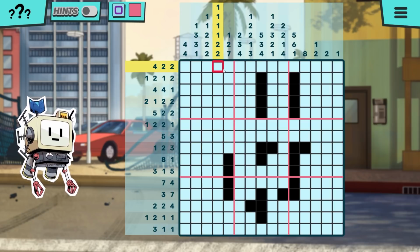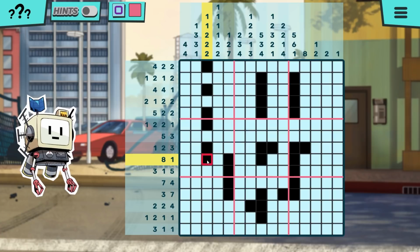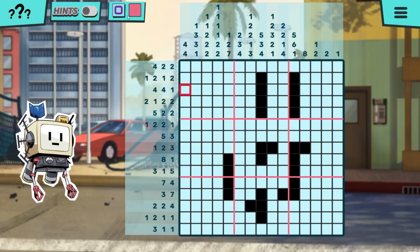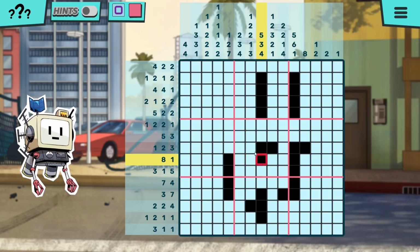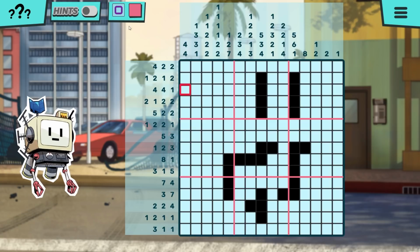Three-point swing. Yeah, too much of a swing. Okay. So down by the 7. These have to be connected. Mm-hmm. Okay.